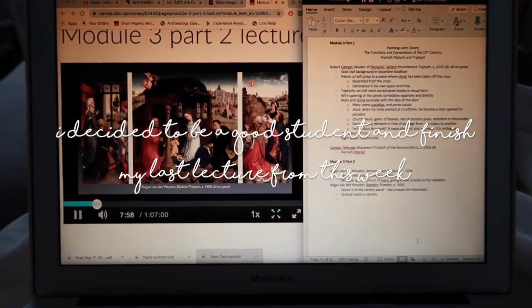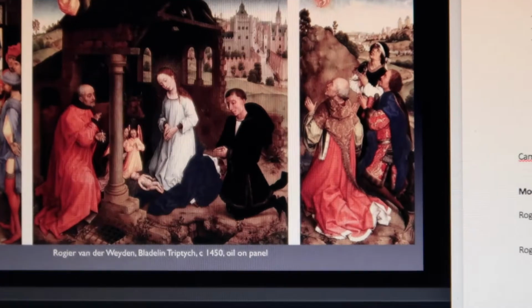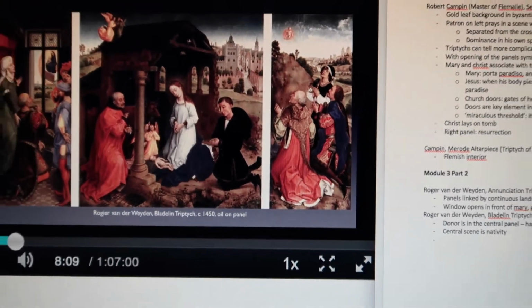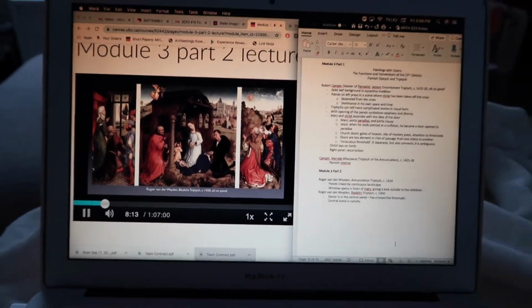In the central panel. But how does Vander Vaden still distinguish and separate the donor in order to maintain proper hierarchies? Well, for one thing, the donor, the patron, is totally out.